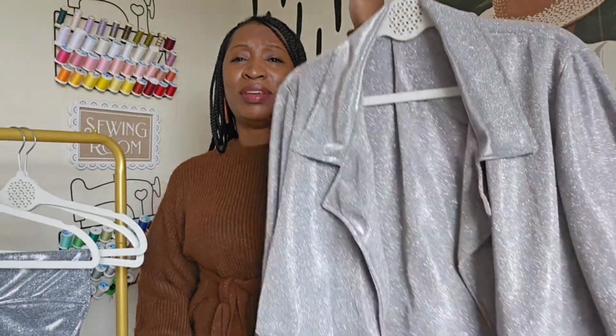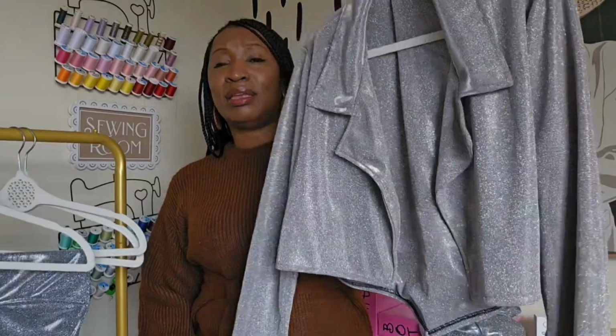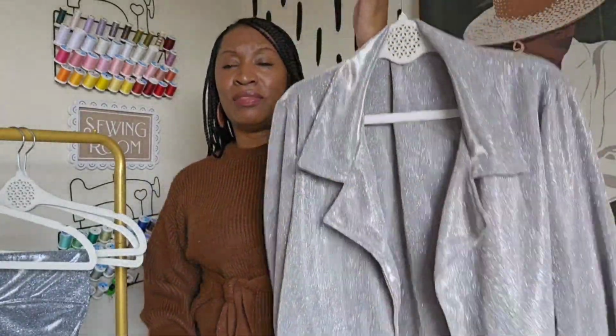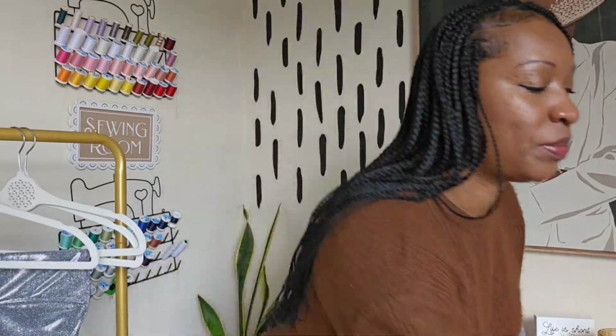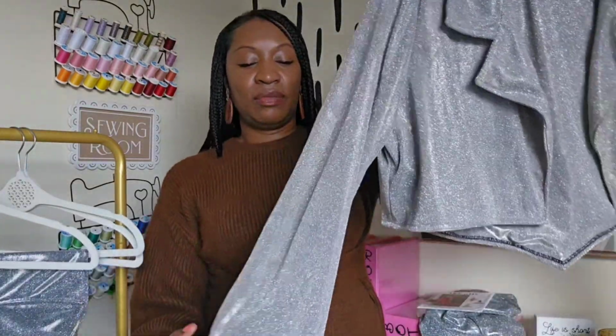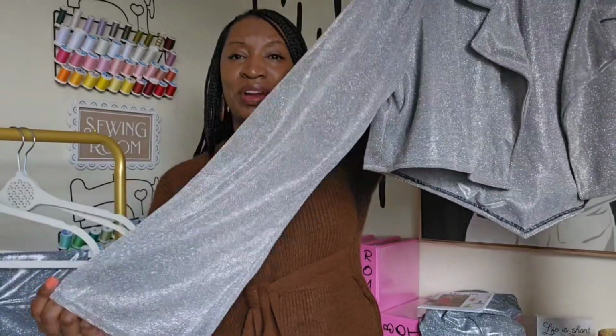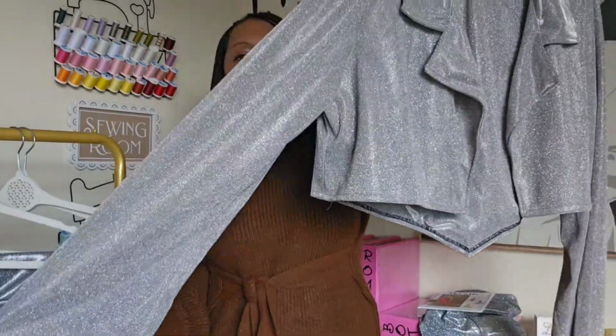I absolutely love it. I got so many compliments. I love the diamond feature in the back. It is so nice. I love that the sleeve is a little bit wider. It's kind of like a bell, but not super exaggerated, but it is so nice.